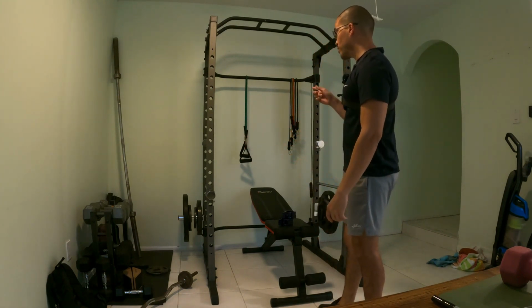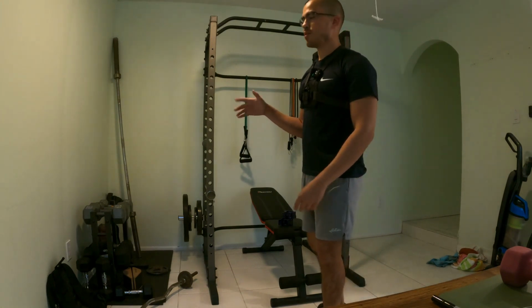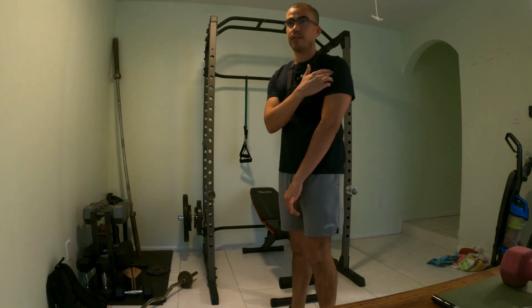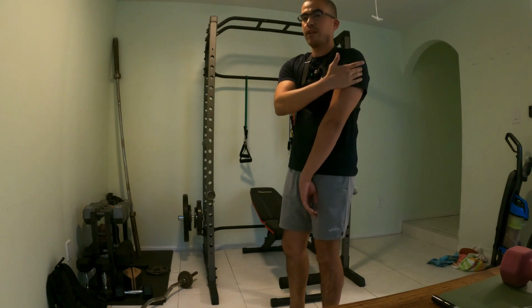And then I'll probably do rear delts using the cables, because I think rear delts lend themselves well to cables, and you really want to make sure you hit your rear delt. I mean, that's literally like a third of your shoulder. You have your lateral and your front and your rear.